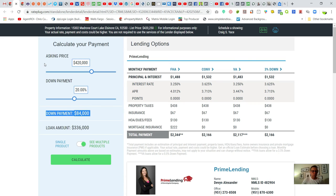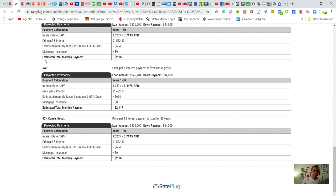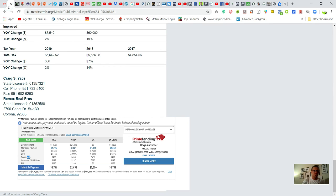All right. I don't think it stores that when you go back. Oh, look at that. You can schedule a showing right there. You can print this detail. This is a great tool, and I hope this helps you get the most out of it. If you have any questions, give me a holler.